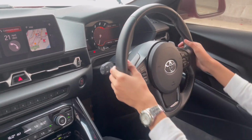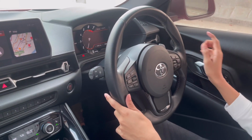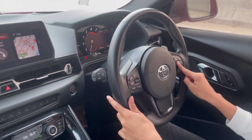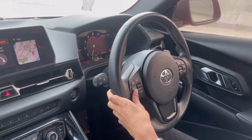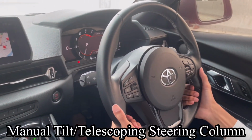Steering wheel is fully leather strap. You have paddle shifter. You have buttons here for your media. You have buttons here for your volume and your modes for the AC and the media. But this is for your cruise control. My bad. And it is manually adjustable, both tilt and telescopic.